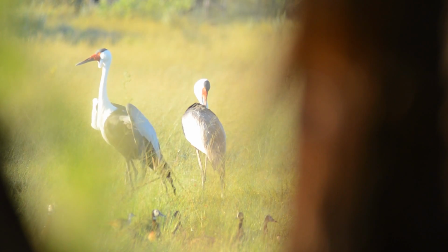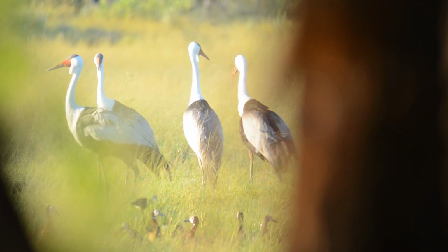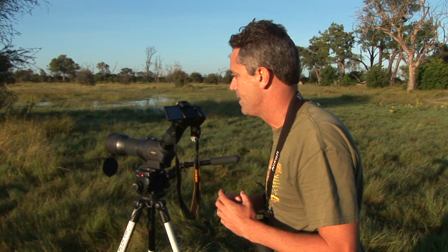Wow. Got these cranes displaying, opening their wings. They're doing a little mating dance here. Presenting each other with sticks. Yes, spectacular. Our golden bird, the wattled crane.